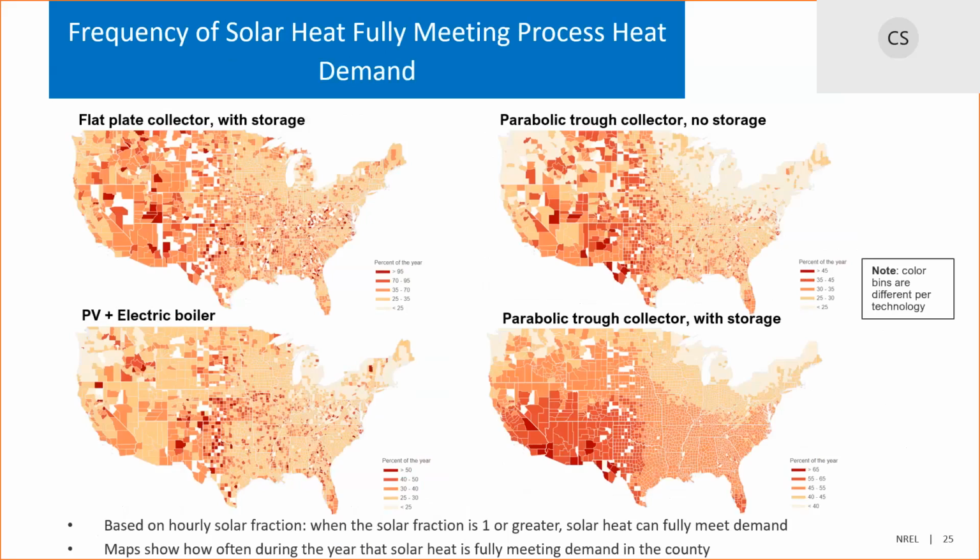Okay, so of course, the temporal aspect of this analysis is very important since we're evaluating a renewable energy technology relying on an intermittent source. So we constructed these county level maps showing for each county the frequency that solar heat can fully meet the process heat demand. And so this again was based on the calculated hourly solar fractions for each county, where a solar fraction of 1 or greater indicates that the solar heat is meeting demand 100% or more of that hour.